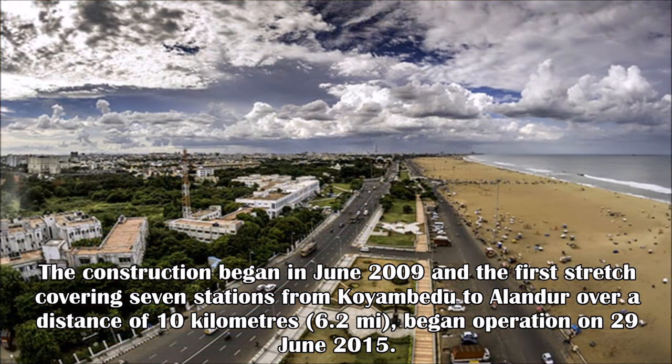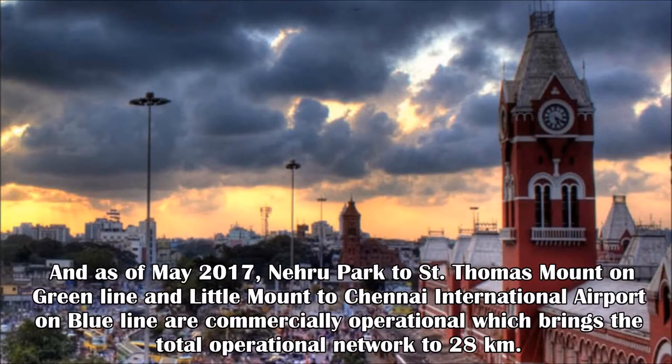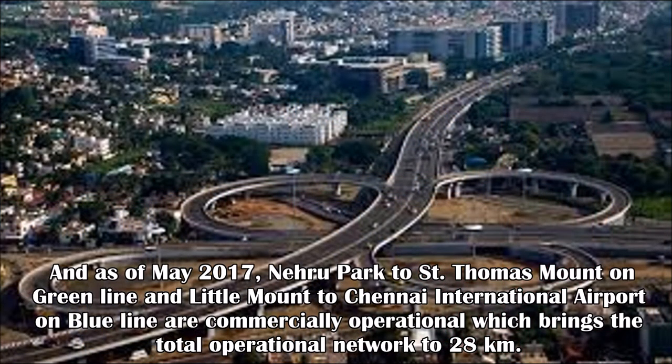The construction began in June 2009 and the first stretch covering 7 stations from Coimbatore to Ellandur over a distance of 10 kilometers began operation on 29 June 2015. And as of May 2017, Nehru Park to St. Thomas Mount on Green Line and Little Mount to Chennai International Airport on Blue Line are commercially operational, which brings the total operational network to 28 kilometers.